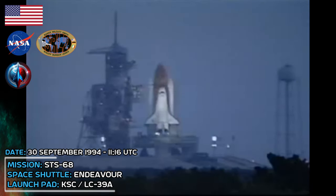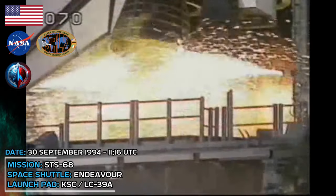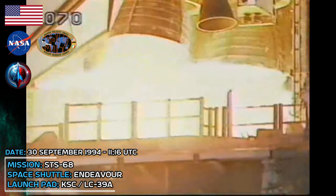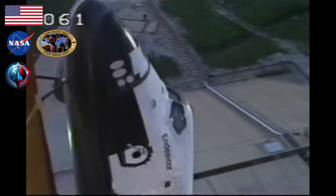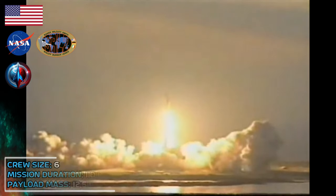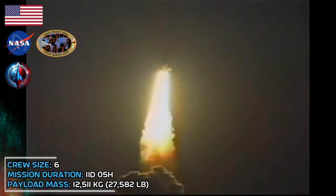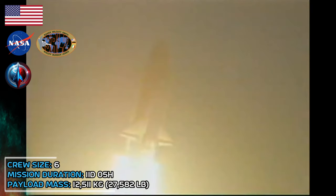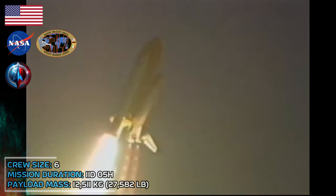12, 11, 10, 9, 8, 7, we have a go for main engine start, 4, 3, two, one, and liftoff of the Space Shuttle Endeavour on a mission to study the Earth's ever-changing environment. Houston now controlling. Houston Endeavour, roll program. Roger, roll, Endeavour. Endeavour's roll maneuver is underway.